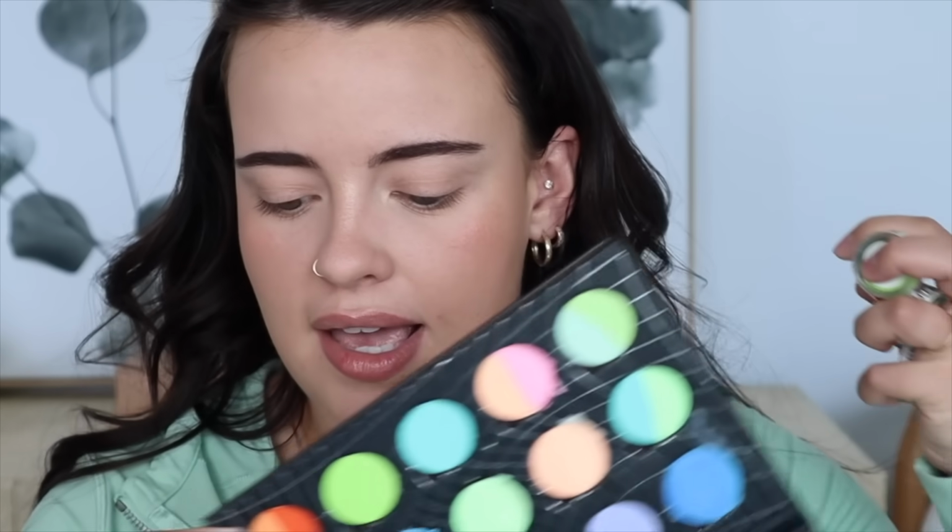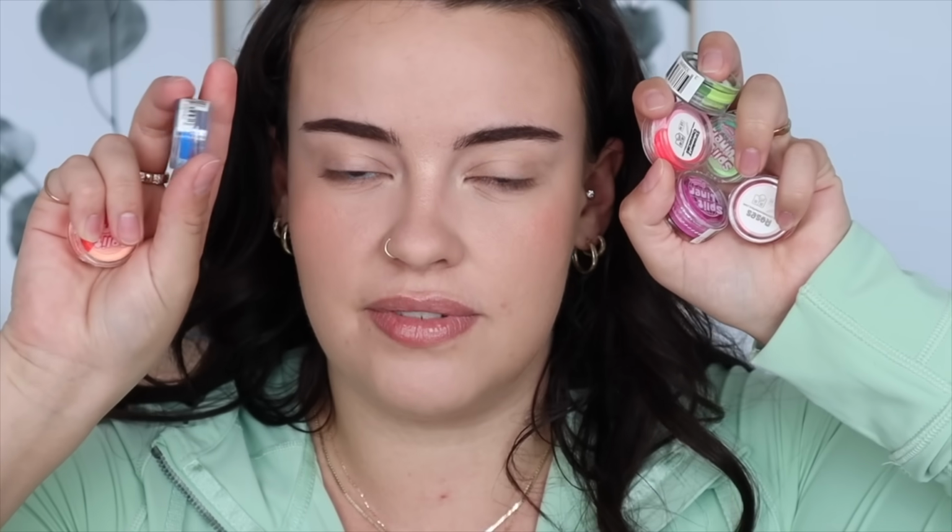I really like how you're able to get them in a palette form like this. They also have different sizes. They have quads to this size, or you can get them in these little individual pots. And I love the idea of the split liners. It just brings so much more versatility and fun. You can create perfect gradients with this. You can mix the two together or use either side alone. They're just really nice.